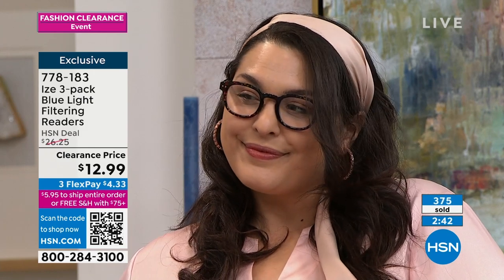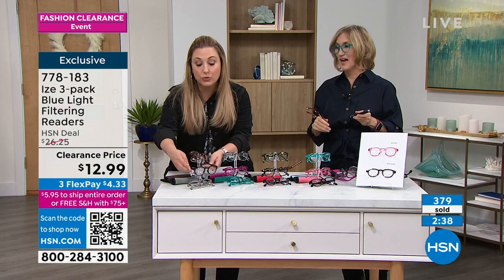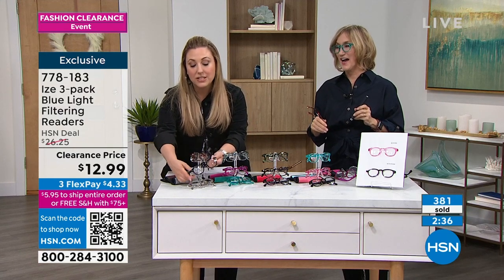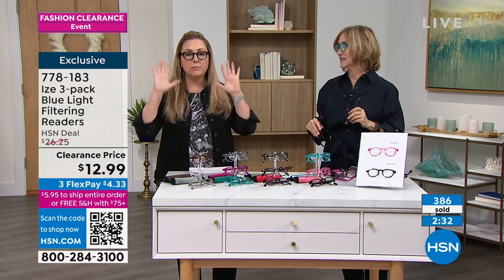But listen, I would get the neutral anyway if I got to pick. I love that clear gray one, one of my absolute favorites. And then the black I think is really fun. And then the tortoise was what you're looking at right now with Tammy. Let me put the black on. This is the neutral. We have all the magnifications, including zero. So zero means you just want to block that blue light.